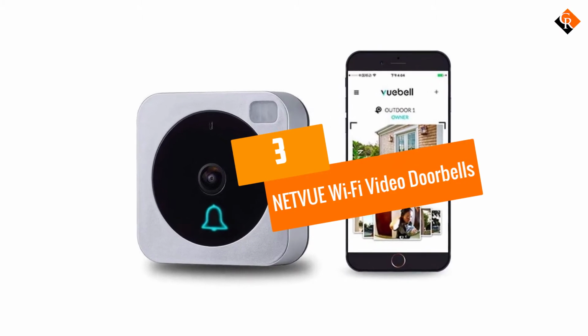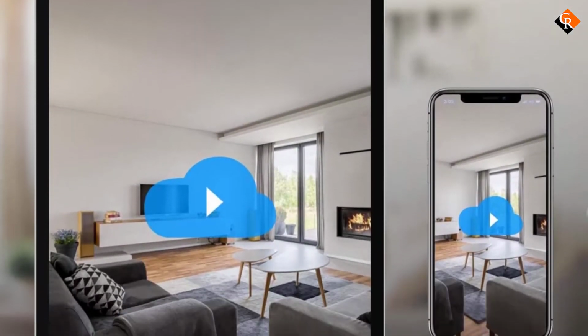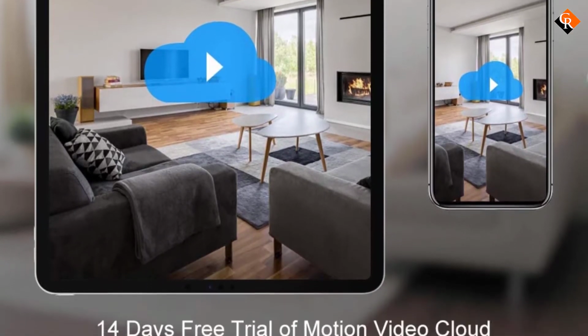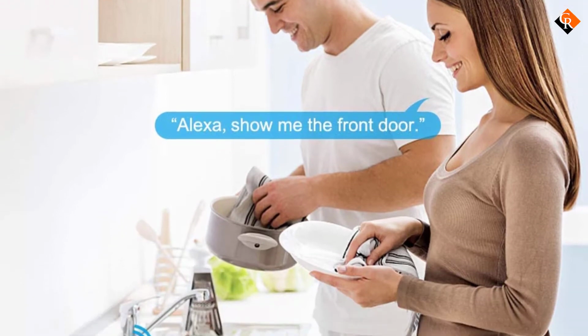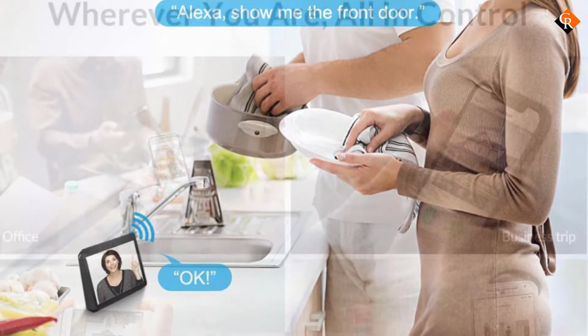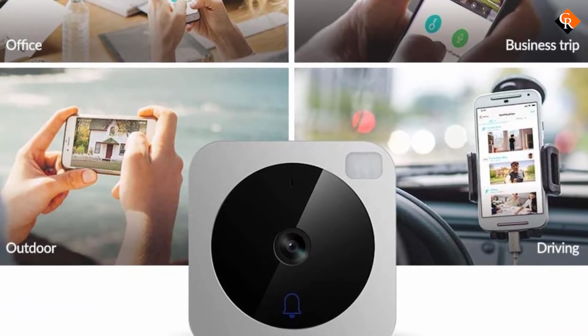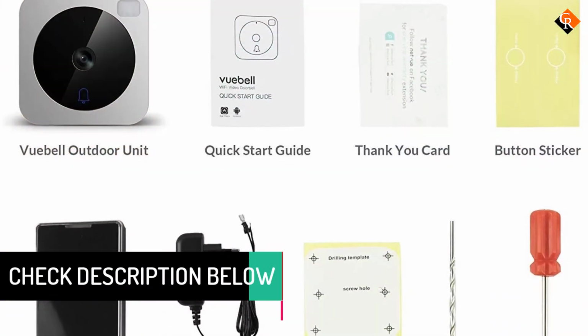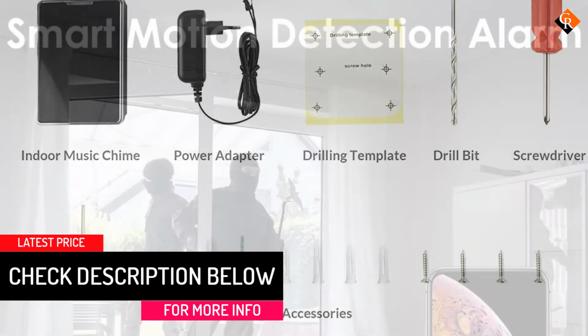The NETVUE ViewBell wireless video doorbell features two-way voice calling that allows homeowners to easily talk to their visitors. The edge confinement of 185 degrees horizontally and 120 degrees vertically is considered sufficient to see the visitors, including the foundation. Unmistakably, it is powered by a large focal point and uses an infrared innovation that ensures clear visibility at all times of the day and night.